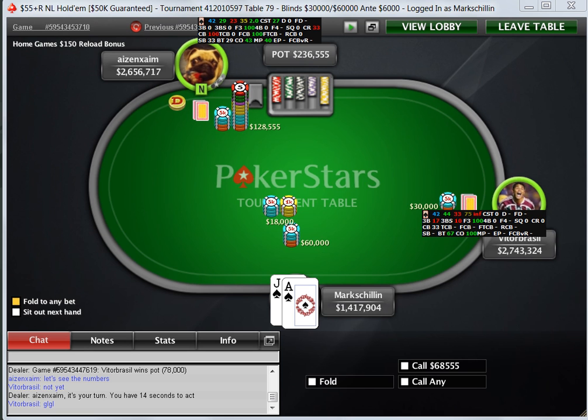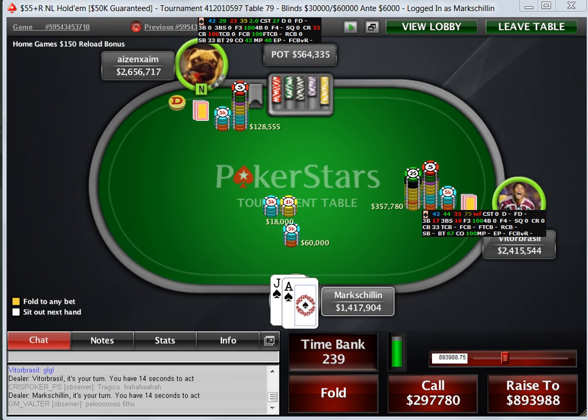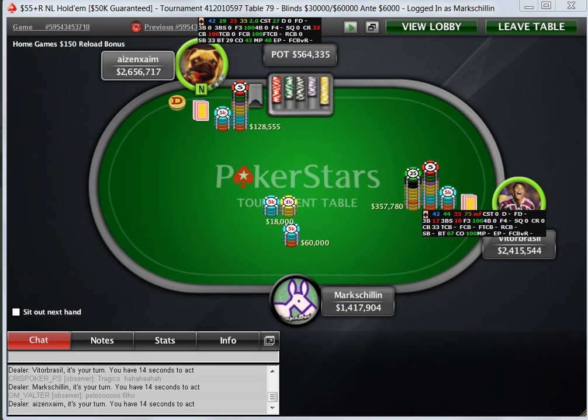Alright, so we have a small raise again on the button. Ace Jack suited is definitely a very strong hand, three-handed. Alright, and we get a 3-bet, and I expect this guy to be 3-betting a ton of hands here. You know, this is a really tough spot. I can definitely make a case for shoving or folding. I don't think flat calling is ever a good option. I like to fold there. You know, I wouldn't mind a shove, but you are going to run into hands that dominate you quite often there.